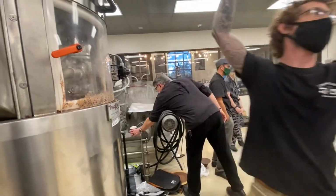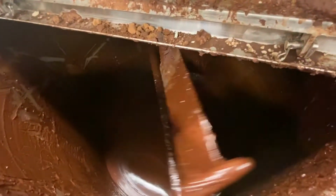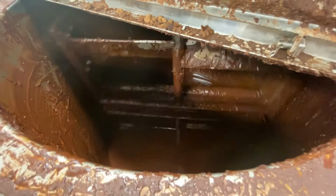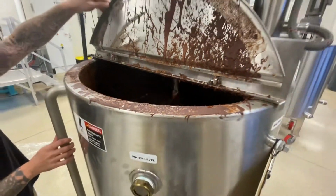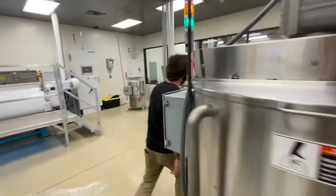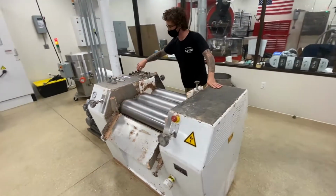Where we pump everything over and we go into here, if there's still a little bit of chocolate in there. And that's actually, there's no sugar in there. That's literally just the liquefied cocoa beans, no added cocoa butter or anything. And from there, go into here, which is a 3-roller refiner I can turn on.